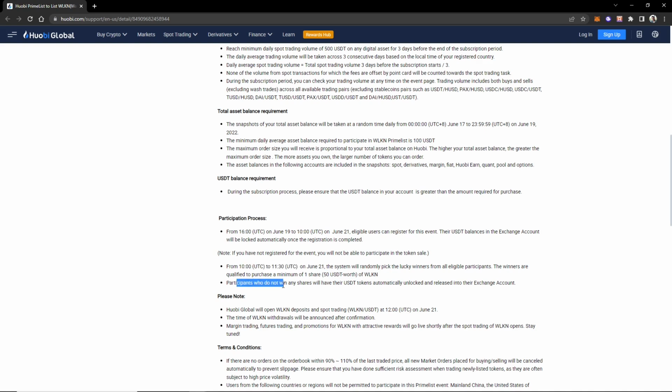And participants who do not win any shares will have their USDT tokens automatically unlocked and released into their exchange account. As you can understand from here, between those times, your USDT in your account will be frozen. You will not be able to use it.